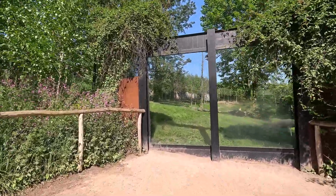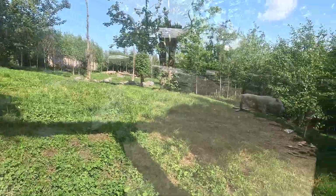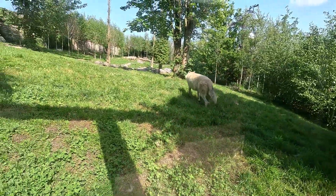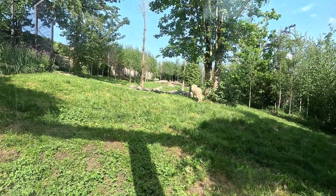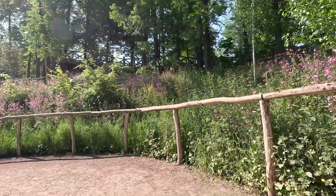But then over here we got one more glass viewing area on this side. Before we were on the opposite side of the enclosure from here. I think that view is pretty much blocked off by all those plants we're currently looking at, so that's pretty cool. But yeah, over here you got that really nice view of the terrain kind of sloping upwards. I love that effect so much. But yeah, that's it for Pairi Daiza.